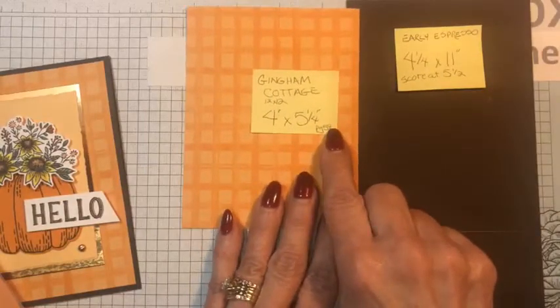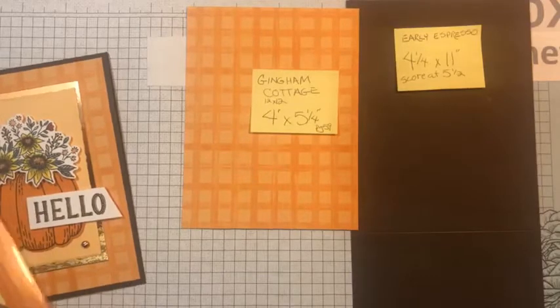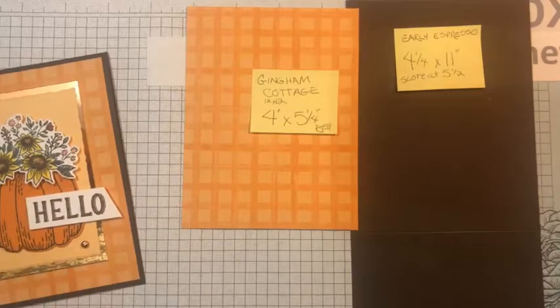It's on page 59 of the mini catalog. So in case you're wondering, where is that? Sometimes we have products in our catalog and people ask, where is that? And I'm going to show you another one with the second card.